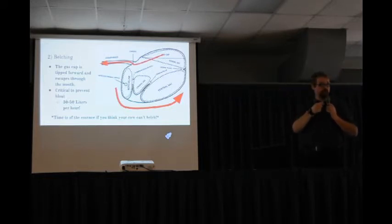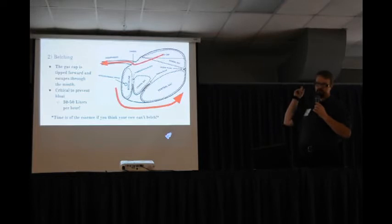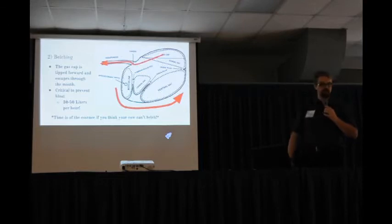That is critical, because a cow is making on the order of 30 to 50 liters of gas per hour. And you start thinking about what kind of a vat that would fill. And I don't know if any of you have dealt with bloat before, but you don't have a lot of time to mess around with that. If a cow cannot move air through, or it's not technically air, but gas through her esophagus at an easy pace, the clock's ticking right then and there.